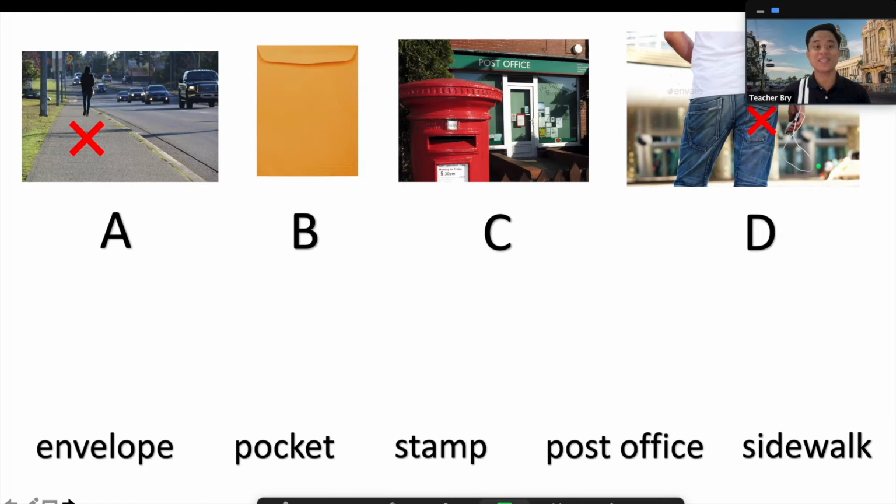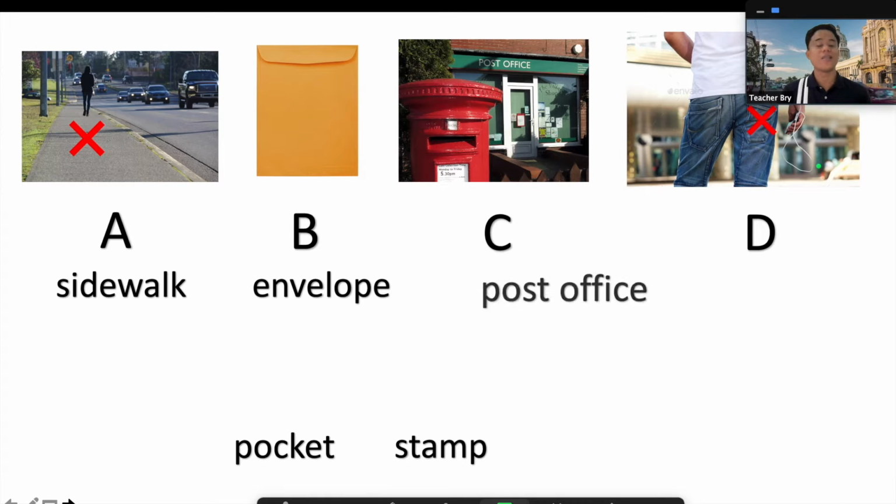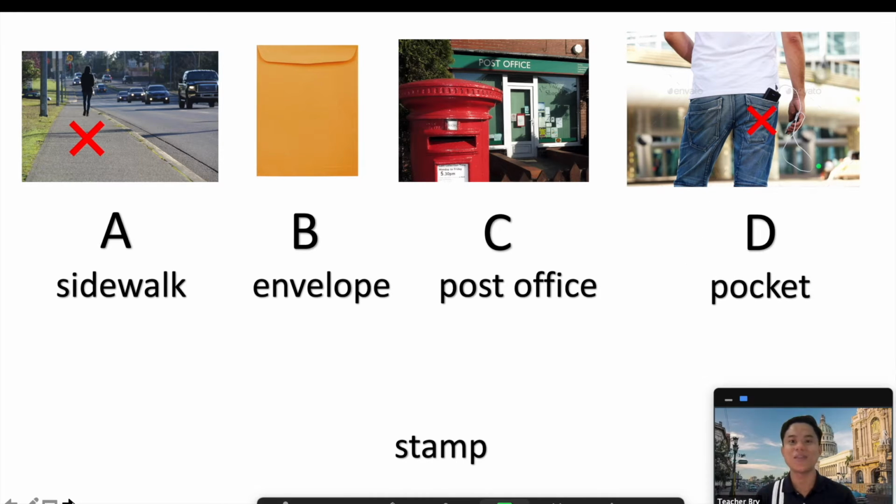Letter A is sidewalk. Very good. Letter B? Envelope. Correct. Letter C? The easiest, post office. And letter D? Pocket. Let's read. Sidewalk. Envelope. Post office. Pocket.